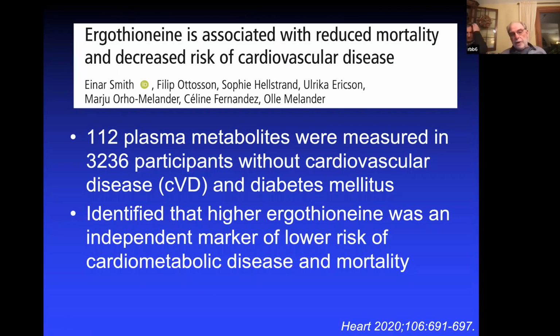Then there are a couple of so-called metabolomic studies. This one was done in Sweden with 3,236 people, all consuming a healthy diet and without chronic diseases like diabetes. Out of 112 metabolites in their blood, the only one that was highly significantly correlated with lack of mortality was ergothioneine, and they were not looking for it. So it was a big surprise.